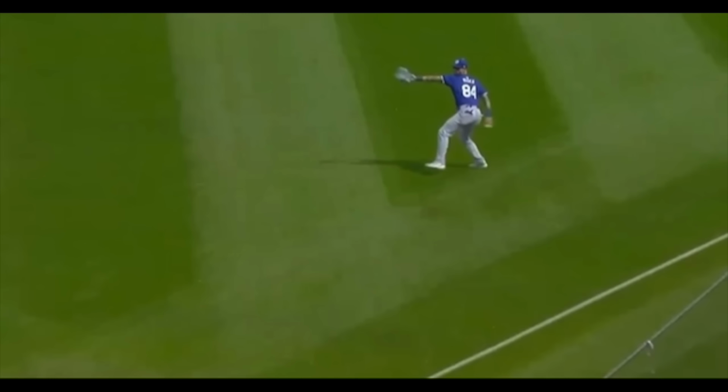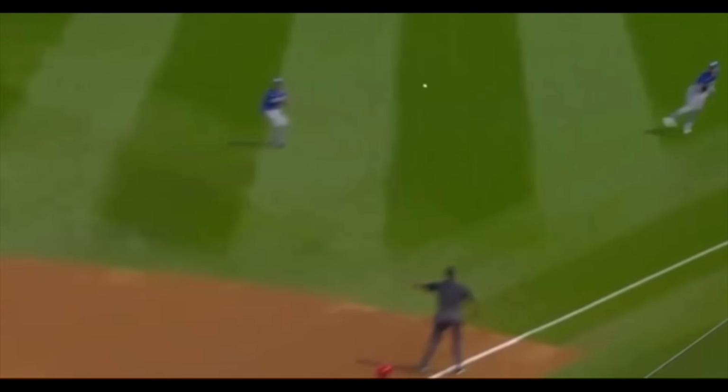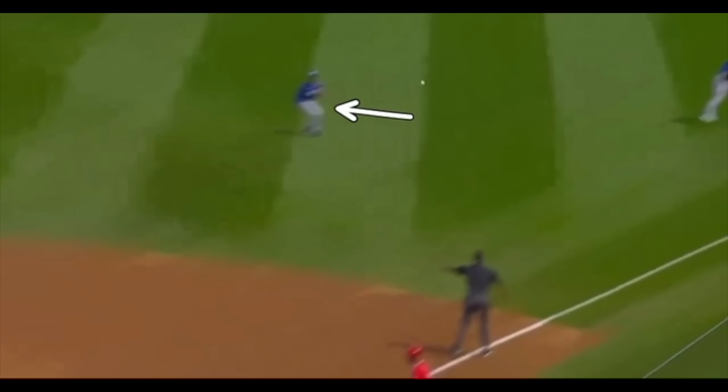So let's go back to the catch here again. So here's the throw. Now here's the thing. Right here, you can see Mookie takes this little shuffle. He starts to come in. He sees that this base runner is pretty far off the base. So what the base runner did was he tagged up, he saw the throw, he started to break off the bag, but right here he sees, okay, there's not a play at the plate. If there was a play at the plate, you can just keep moving up because they're going to try to catch and tag the runner coming home.